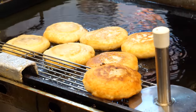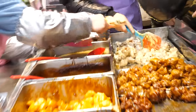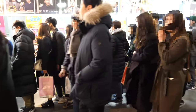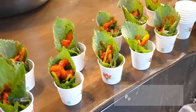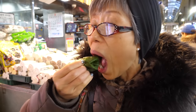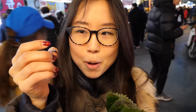Oftentimes, when you buy hotteok, the vendor will fold it in half and slide it into a cup. This must be the famous dakgangjang shop. Check out this line. There must be like a good 20 people. Called Hongeo Muchim in Korean, these are raw skate fish, seasoned and wrapped in leaves. This is the perilla leaf, and the stem is a little bit hairy. Comes in a cute little cup. Fits in my palm.